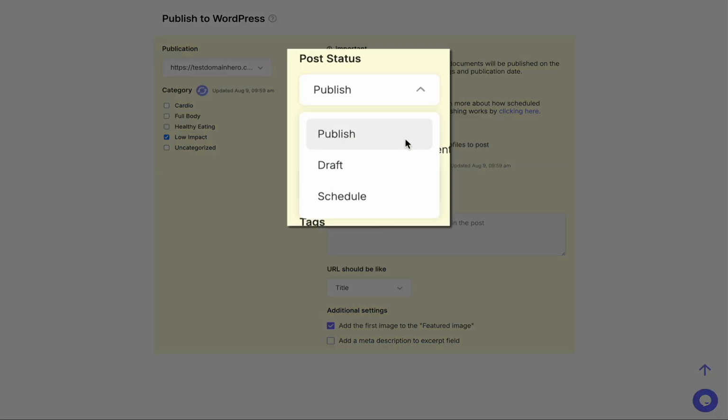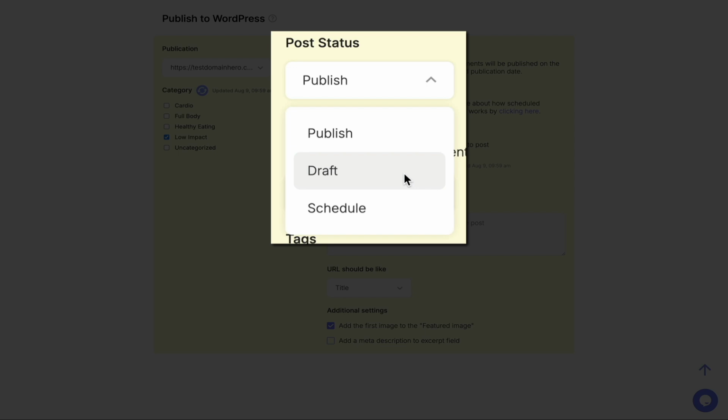Next is the post status, and clicking on this dropdown gives you the ability to set the post status to publish, draft, or schedule. Publish obviously publishes the post directly to your connected WordPress site, making the post live. Draft will send it to your WordPress site, but keep it in a draft status. You'll need to then manually publish it on WordPress whenever you're ready for it to go live. And then you can schedule the post for a further publish date. But for this example, I'm going to put it in draft status because I may need to make some edits in WordPress after I send it over. So I'm going to select draft.